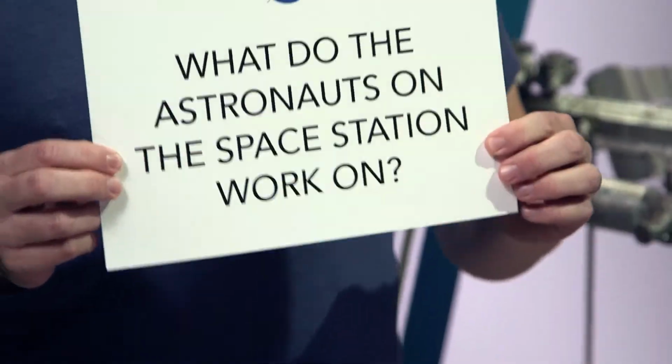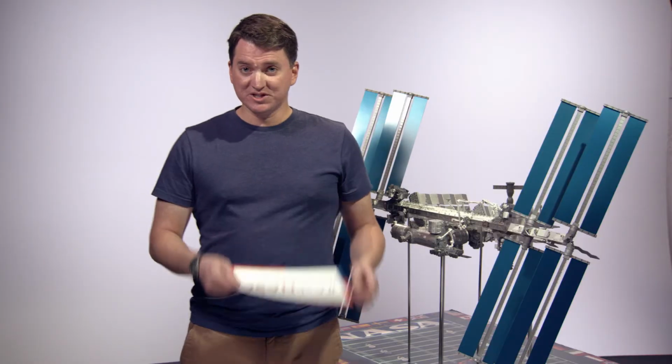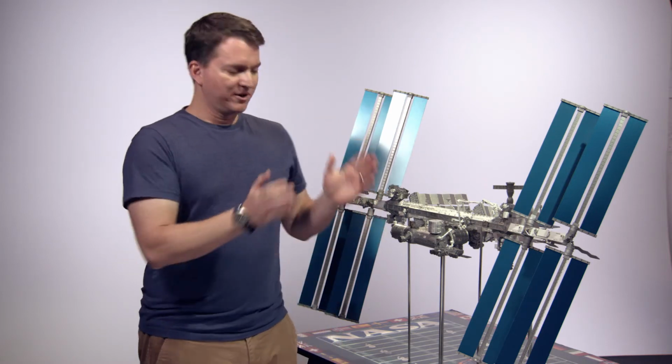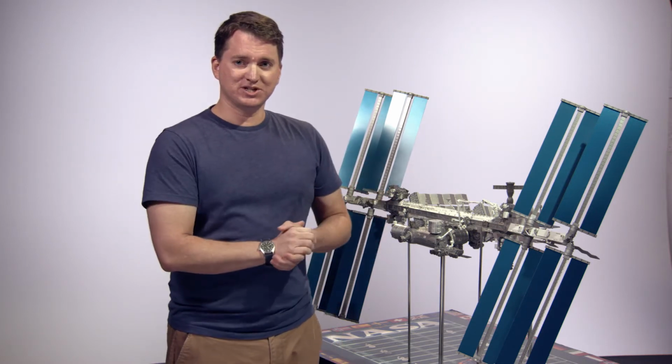What do the astronauts on space station work on? The crew on the space station is there to do research into all kinds of scientific disciplines, from earth science to space science to microgravity research to biology to just what it's like to live and work in space. When the crew isn't maintaining the space station, they are exploring the effects of microgravity on their own bodies as well as on the systems that we will need to go further into the universe.